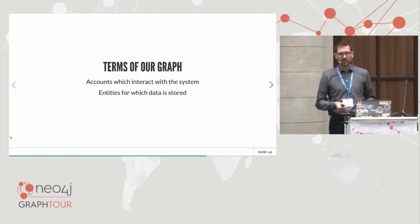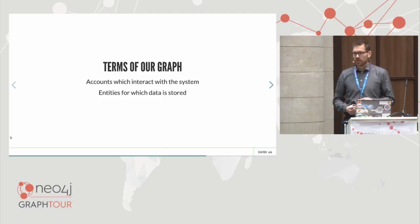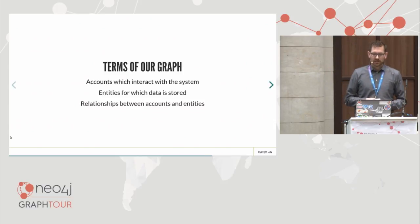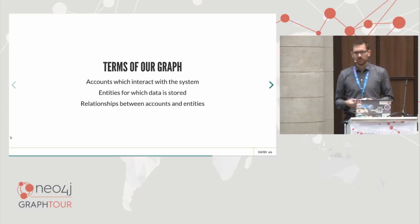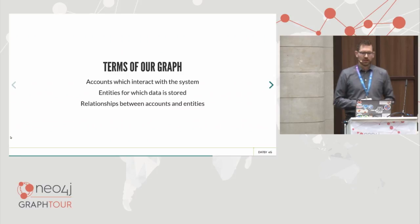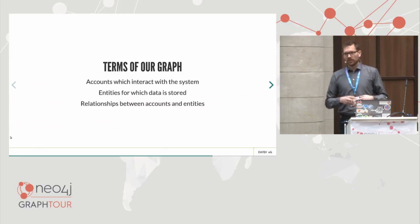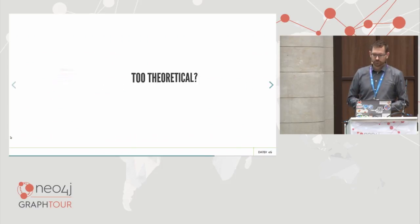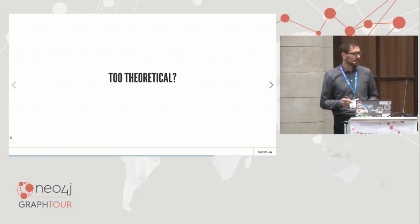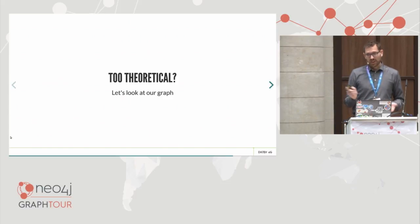This could be, for example, a person. It could be a company, or anything we store data for. And the third, relationships. Relationships between accounts and entities. And with these 3 terms, we can describe the whole system that we have in our graph. So if this was too theoretical for you, and I bet it was, let's take a look at our graph.